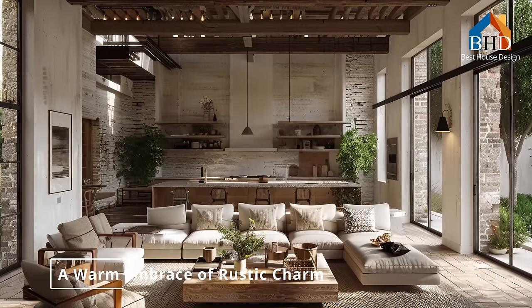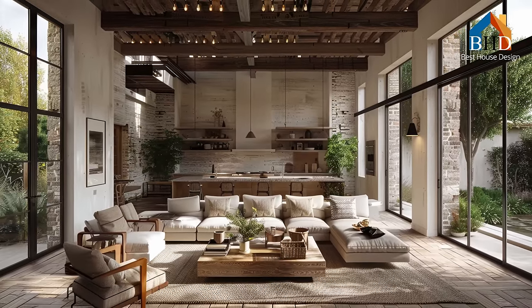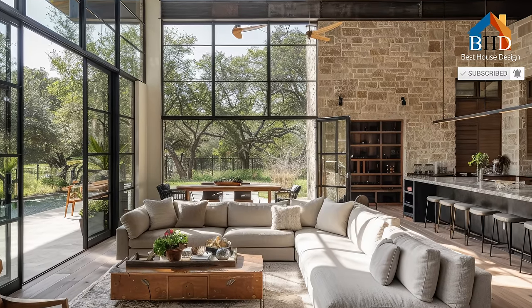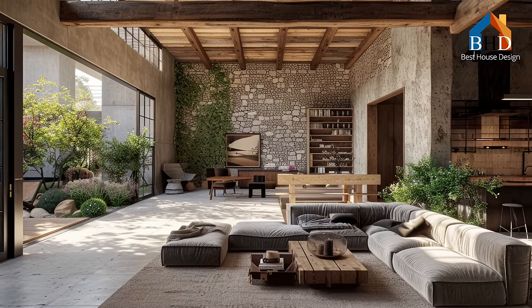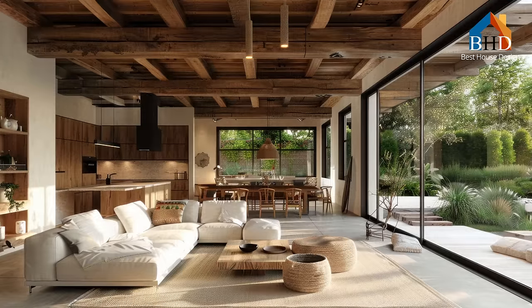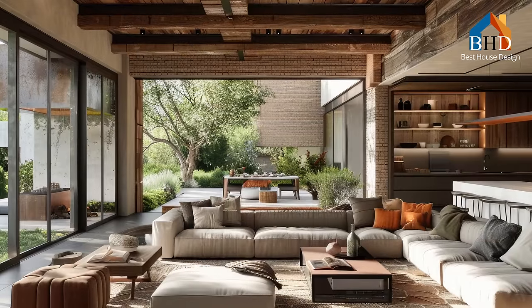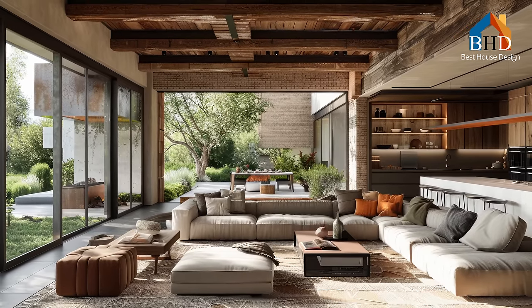A warm embrace of rustic charm. At the heart of this architectural marvel lies a profound appreciation for the rustic aesthetic. Reclaimed wood, exposed beams, and natural stone elements seamlessly intertwine, creating an inviting ambience that exudes warmth and authenticity. Every corner whispers tales of bygone eras, evoking a sense of nostalgia and comfort that resonates deeply with the soul.